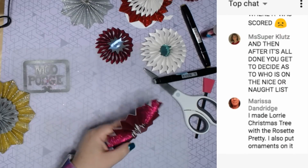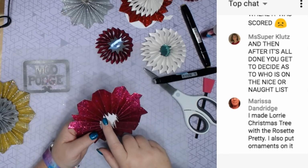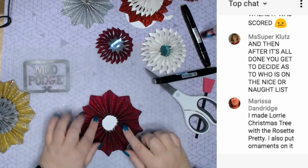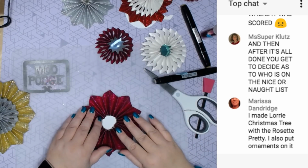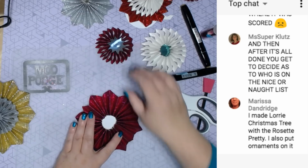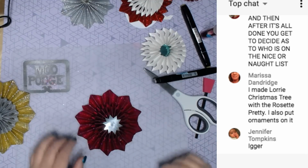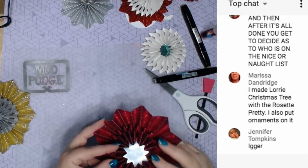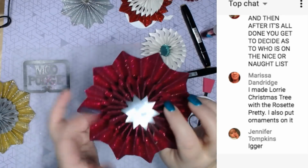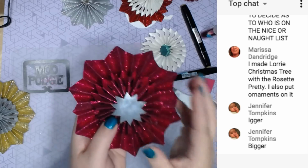It would have been really cool to have party foil, silver party foil in there. It's not quite done yet. I'm going to hold this down until it cools a little more. And then we can put this on it. And isn't that cool? It looks red in the video, but it's actually the hot pink glitter.